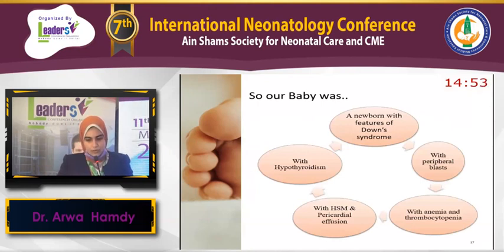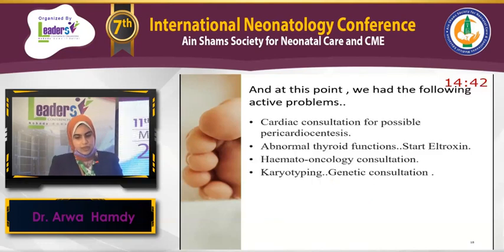So our baby was, at this point, a newborn with features of Down syndrome, with peripheral blasts, with anemia and thrombocytopenia. He had hepatosplenomegaly and pericardial effusion, and he had hypothyroidism. Our active problems in the baby were cardiac consultation for possible pericardiocentesis, and our cardiology team decided against going for pericardiocentesis since his effusion was turning from moderate to mild, and abnormal thyroid function, on which he started L-thyroxine, hemato-oncological consultation, and karyotyping with genetic consultation.